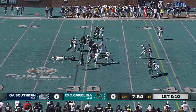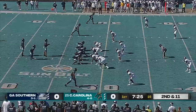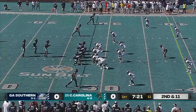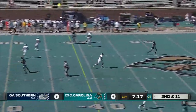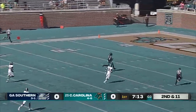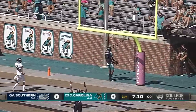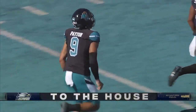C.J. Marable gets the call, taken down behind the line. Over his time with Coastal, he's not just getting outside and around on the perimeter. He can go upfield now. Coming off a play action, Payton drops back. Nobody is on him. Wow! Sam Denmark goes all the way, a 72-yard touchdown!